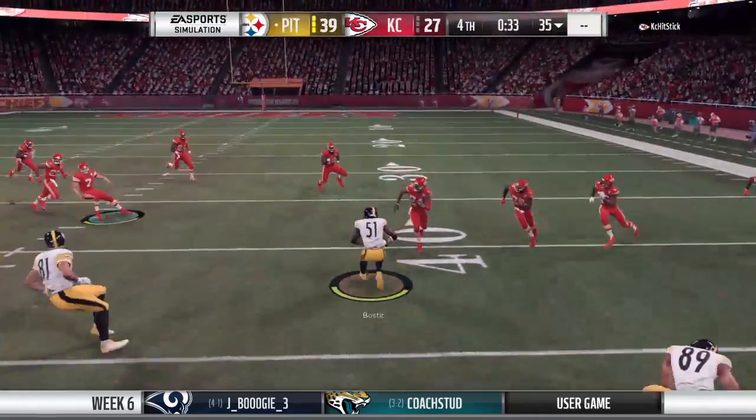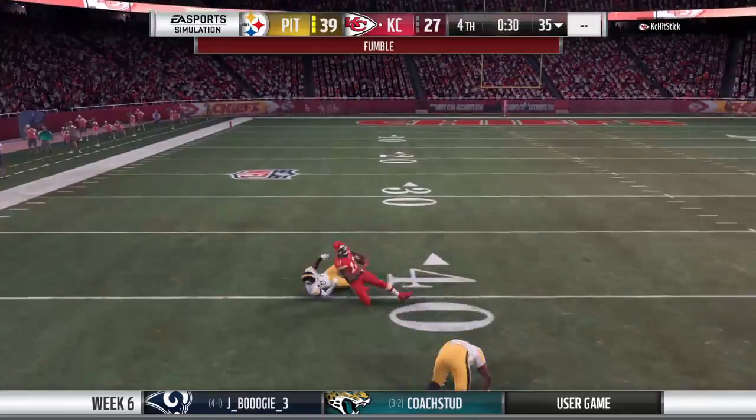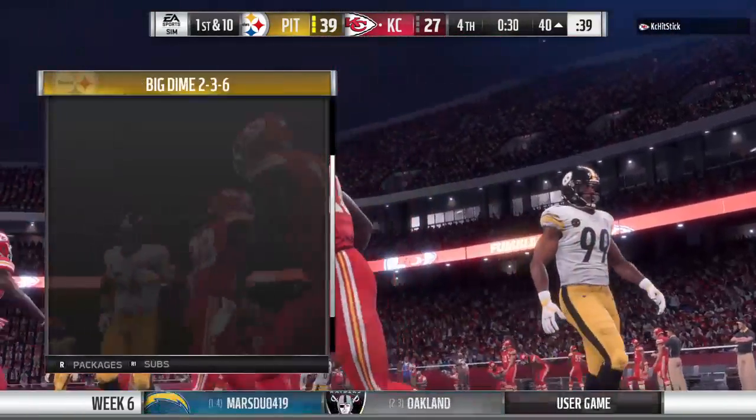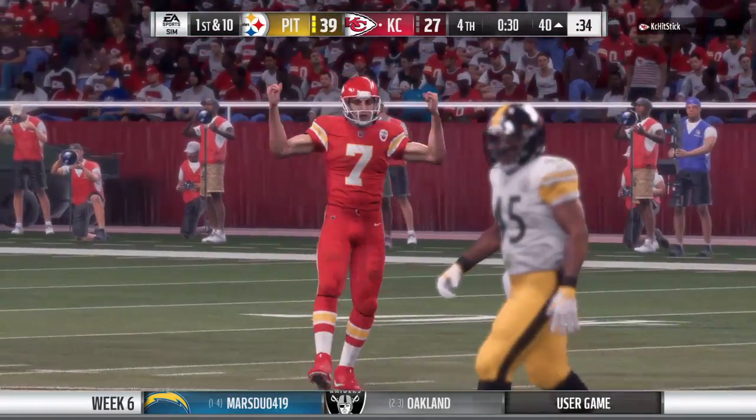And this is going to be recovered by the hands team. And now the ball's out. Fumble near midfield. And to the 40-yard line, that's where the return stops. Well, fourth quarter, they felt like they needed the football back. Unfortunately, they couldn't get it.